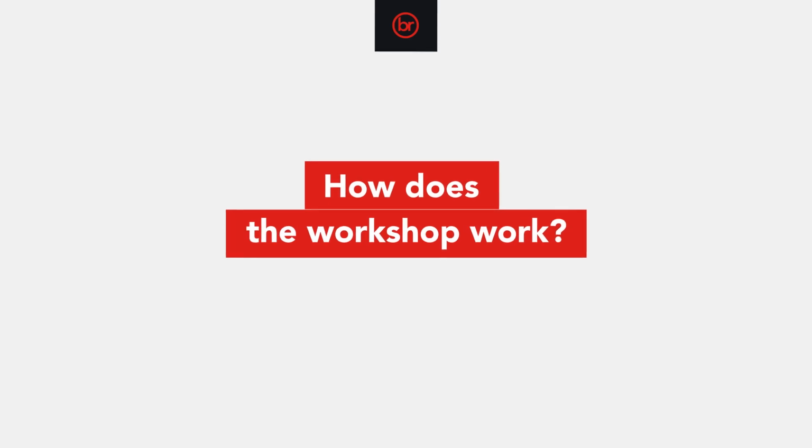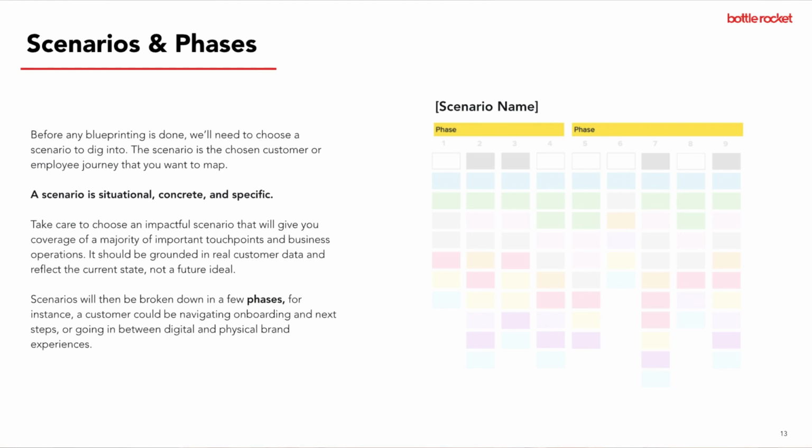The first thing that we'll do is determine the scenario together. The scenario is really that customer, or it could be an employee journey that we want to look at. It needs to be specific, something that can be done in, say, 20-ish steps. And something that's really focused. If there are multiple paths a customer can take, I always recommend to use data to try to figure out what are the most popular paths so that we can look at those that it will impact the most people. Then we'll start filling out the map.